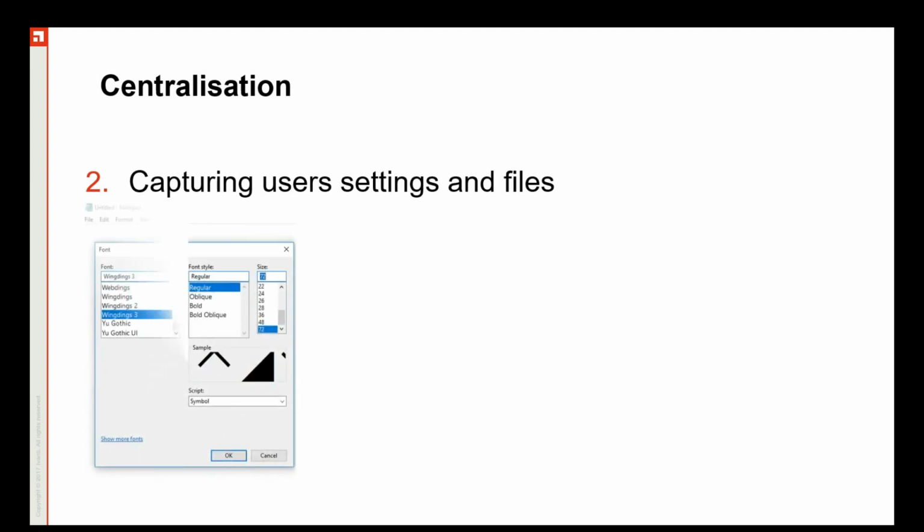That's centralization. Capturing the user's settings and files. Over time, users' desktops become bloated, and there'll be lots of information on there. There's also lots of stuff which you do want to capture. Let's take an example here. We've got users' fonts. That's something which quite a lot of users will change once and then forget about. But when you take that away, it's really affecting.